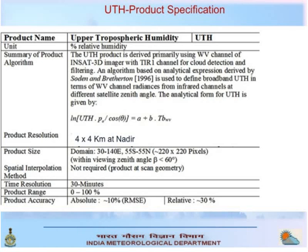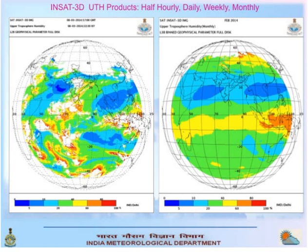The product resolution is 4 by 4 kilometer at nadir. The domain is 30 to 140 degrees east and 55 south to 55 north. Time resolution is 30 minutes, product range is 0 to 100%, absolute accuracy is 10% and relative is 30%. In this you can see an example. This is the half hourly image and this is the monthly image. Here also you can see the latitude-wise variation of upper tropospheric humidity, clearly captured by the images.